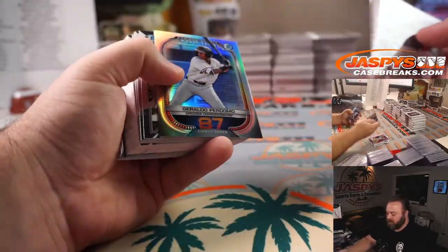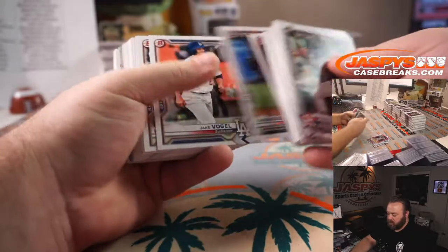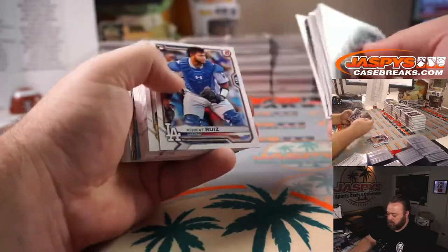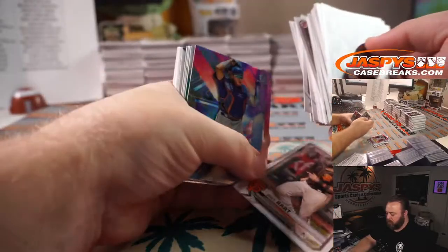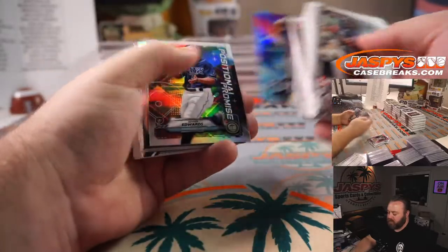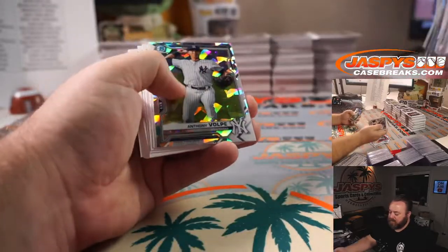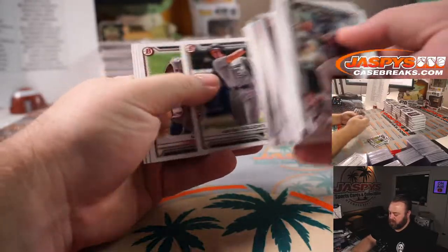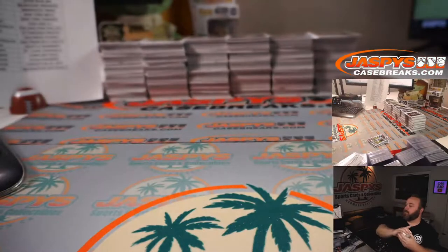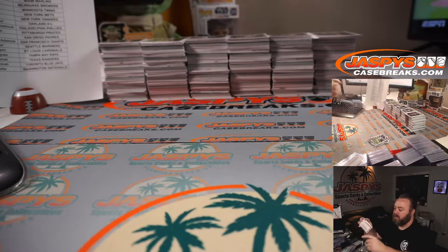Talent pipeline for the Dodgers, Geraldo Perdomo for the Diamondbacks. Francisco Alvarez for the Mets, Xavier Edwards for the Rays, Mick Abel for the Phillies, and Anthony Volpe atomic for the Yankees, Walter Lutz. That was box number 5. 3 boxes left for you.